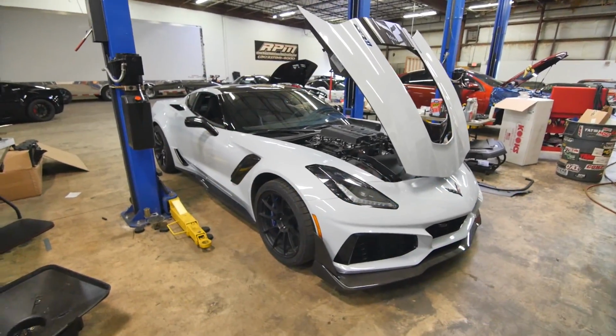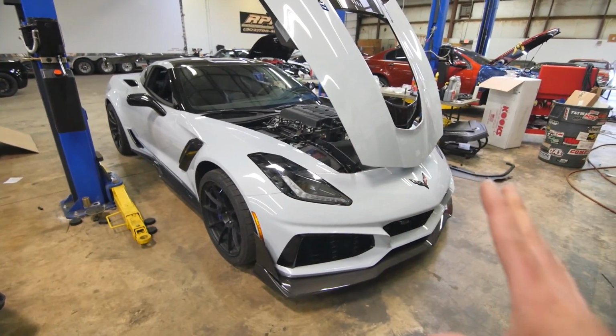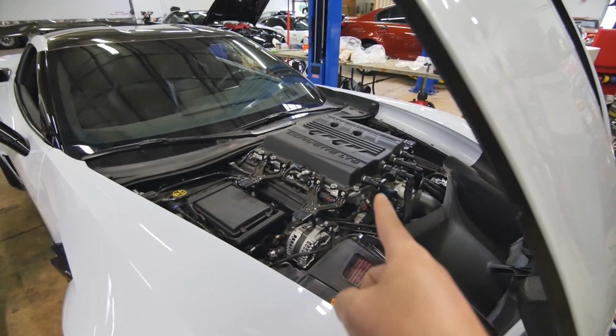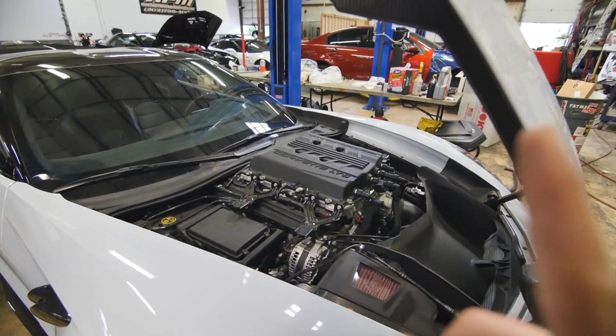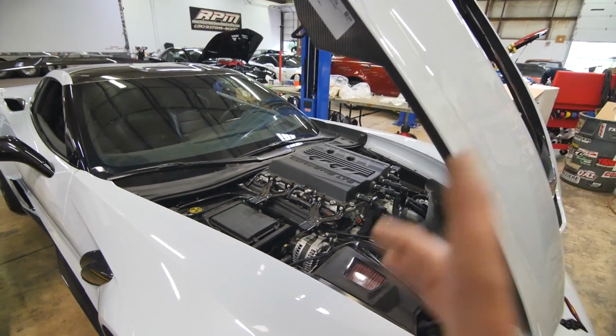All right, now that we have our stage 1 numbers, aka headers, intake, and tune, we are going to be taking the LT5 blower off and putting a Kong Performance ported blower on. The very first one in existence. We're pretty excited for this. So we're going to be putting that blower on.